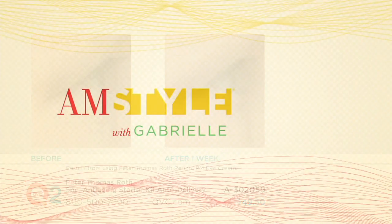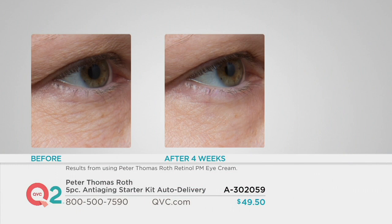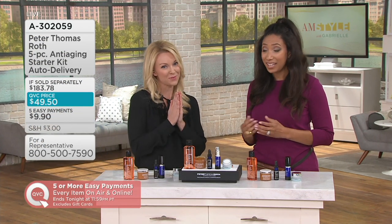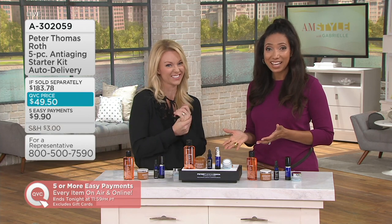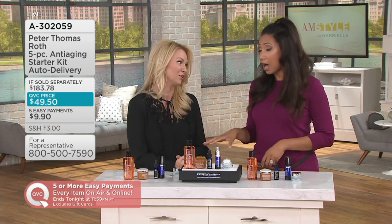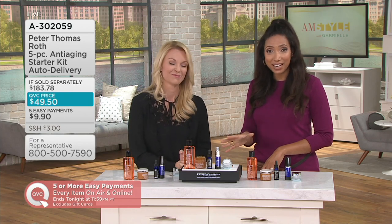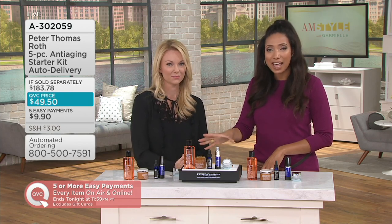It's a complete daytime. It's a complete nighttime. You use everything but the two retinol products in this 5-piece kit, and then just use the retinol products at nighttime in your routine. I hope you got it. It's everything. You're gonna love it. Your skin's gonna look gorgeous going into fall. Auto delivery, I think, is the way to go, because you can cancel it anytime or even delay a shipment, but that means you lock in that value.